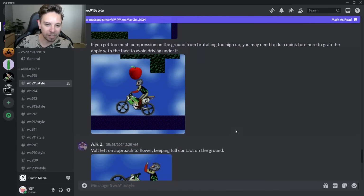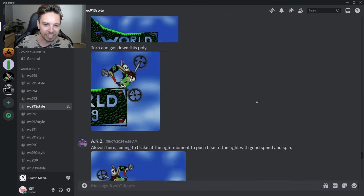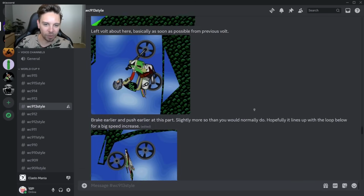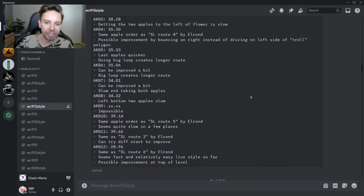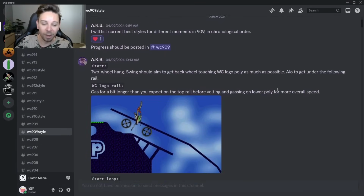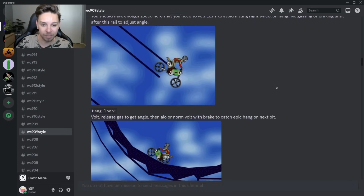Of course, we collaborated in maybe finding the moves, but AKB made these very detailed descriptions of how he was able to do these incredible times that he was doing. And it really helped when you were trying to hold yourself. And yeah, without his guides and style finding, I wouldn't have been able to do nearly the times I did.